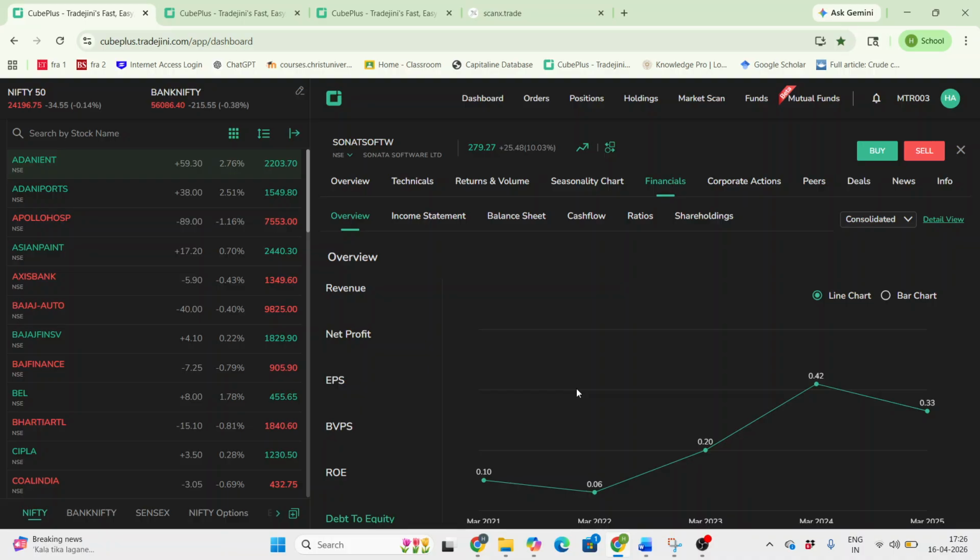The major trigger point for this stock has been the Agent Bridge AI, which is a new platform that they have developed. Now, 14% of their order book is filled with AI projects, and they have won a multi year deal with a leading fintech client.